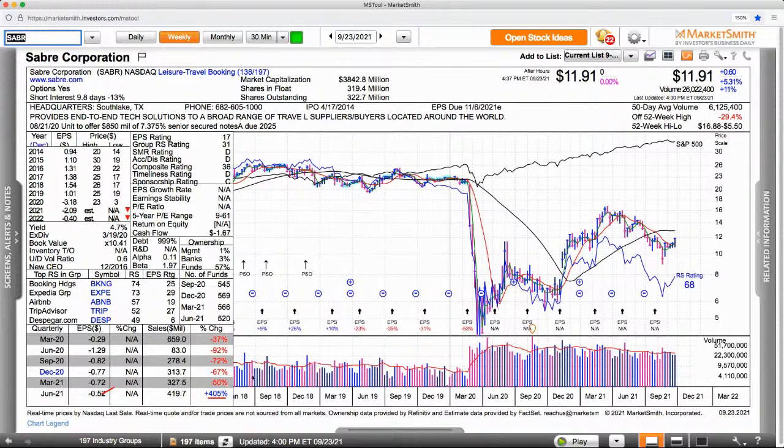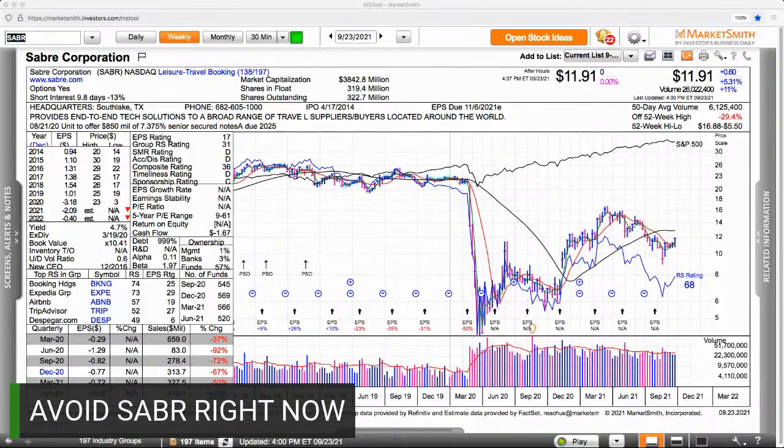So here's what I would say with this one. I just think you've got to avoid it. Unfortunately, as much as I would like to tout a stock like this, I think you've got to avoid it for right now. So avoid SABR right now. That's kind of my take. I would avoid Sabre right now because the chart just doesn't look very good.